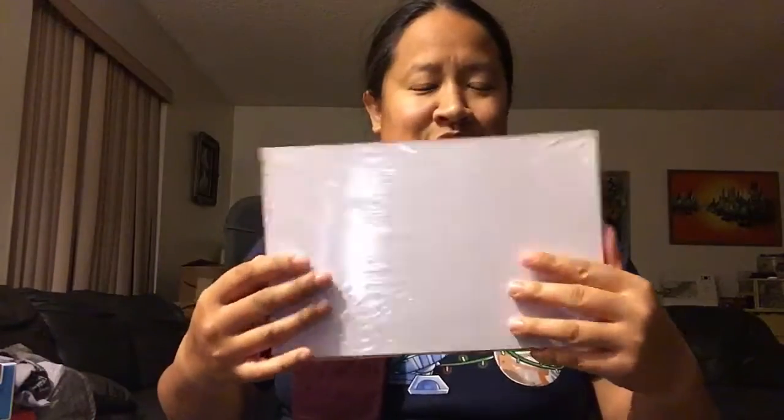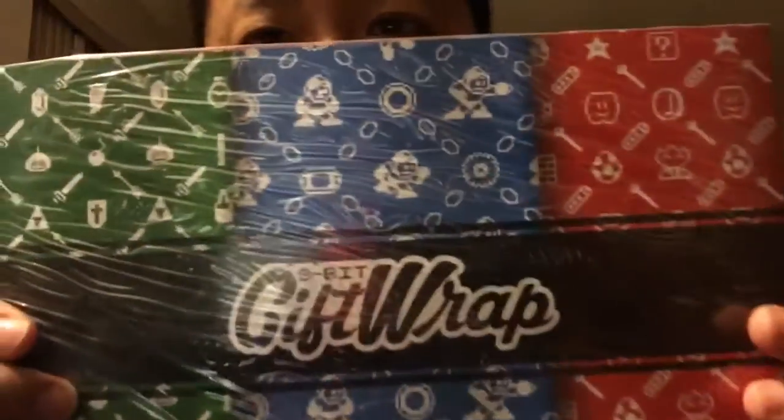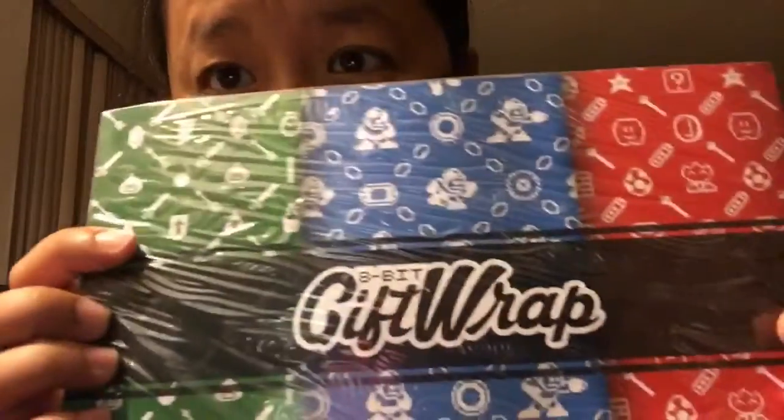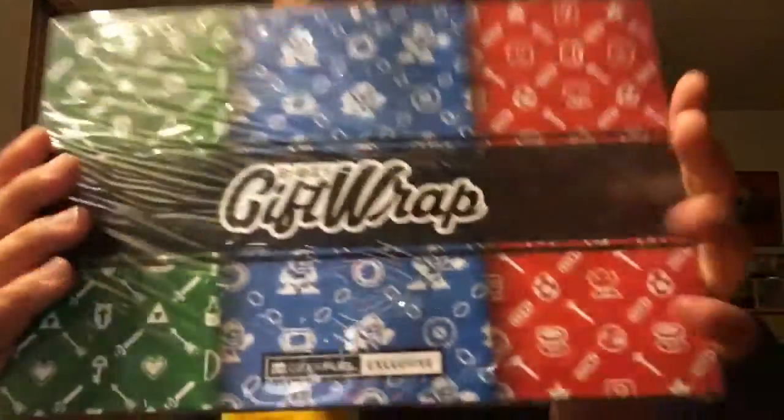So this is a box, oh not a box, a package of gift wrap. But it's not just gift wrap, it's 8-bit gift wrap. So it's gift wrap that's designed with video game things. So like, this is Mario, this is Mega Man, and this is Legend of Zelda. So that's pretty awesome.